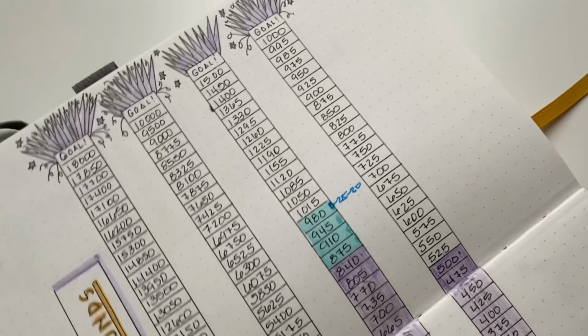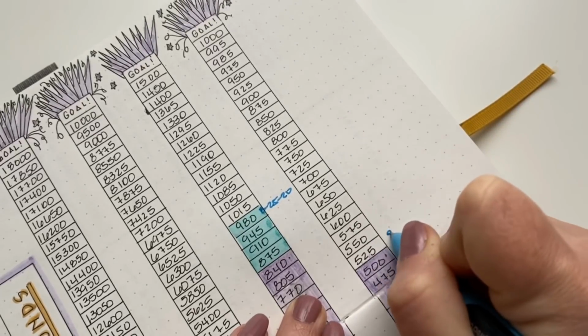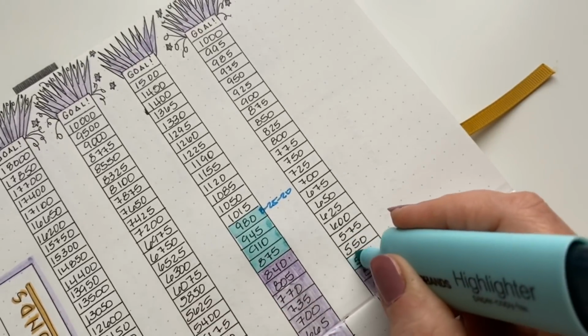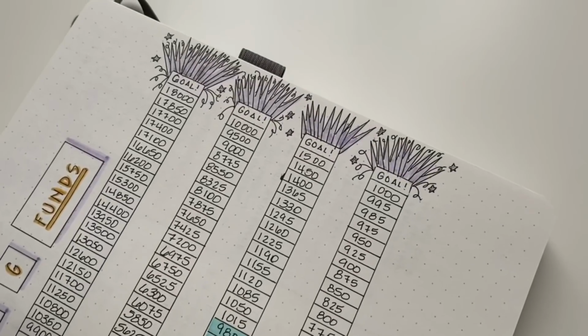Now for the dogs, I can only color in one square here too because the next one is 550 and I only have 535. So let me go ahead and do this, and there we go.